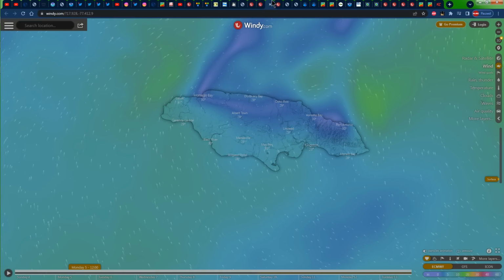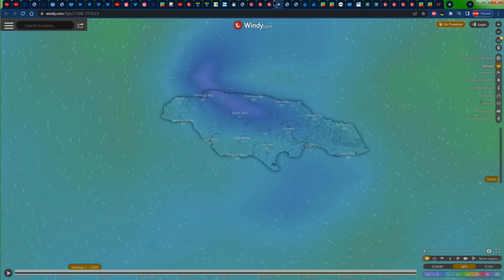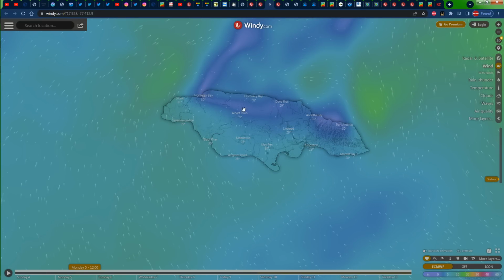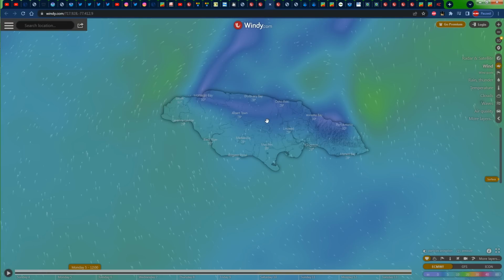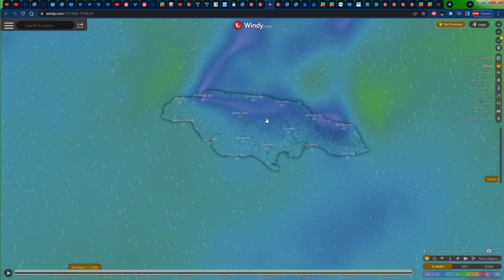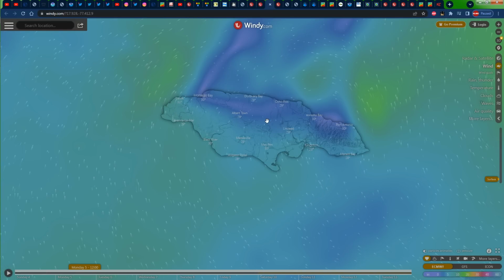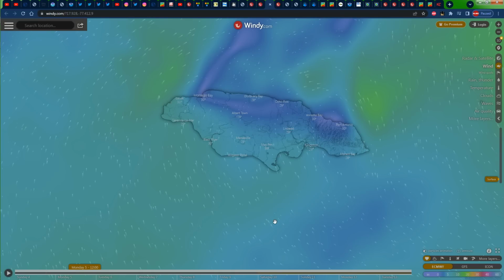But where does all of that air pile up? Where do we have the least amount of winds across the island, as indicated by the blues that represent some amount of maybe buildup of clouds and daytime heating, bringing about some amount of afternoon convection. We see the darkest blues right there across sections of northern parishes in Jamaica.